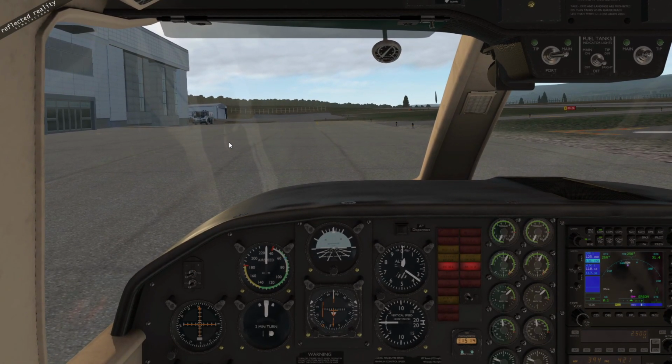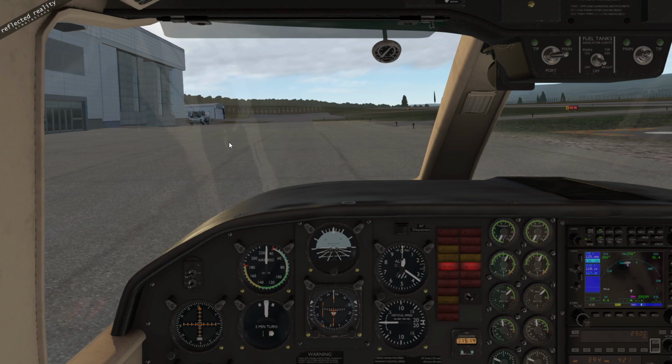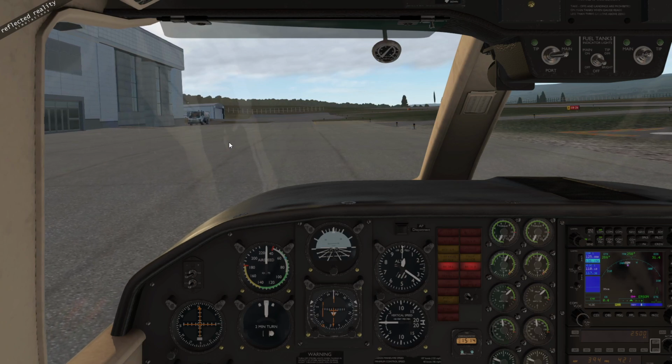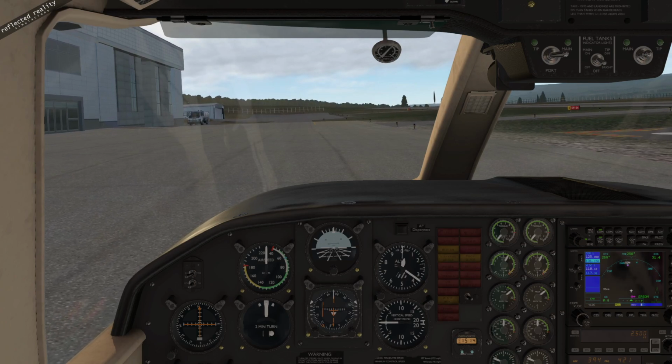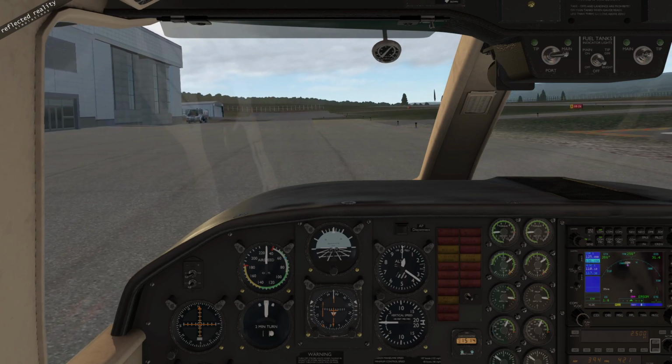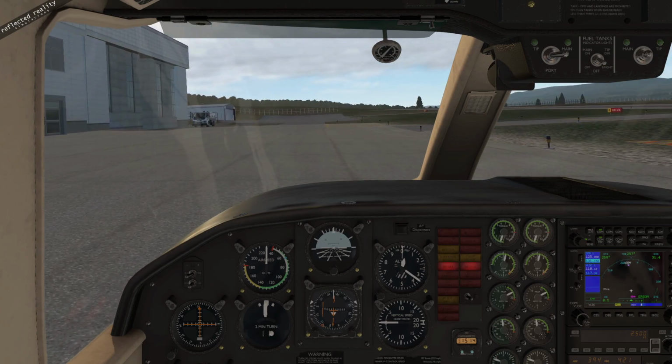And I'll release the brakes, and off we go. It's a bit of an uneven apron here at Cumbernauld. I've been doing some work on the ortho, and I've ended up with these rather exciting shapes on the apron. It's not what I had in mind.